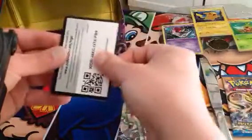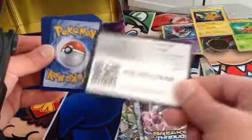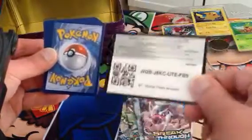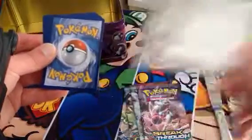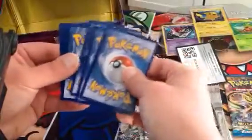Okay, let's hope we pull something cool. Here's the code card. And let me know what you got. If you're able to get the code card here and able to put it into the TCG Online, let me know what you got in the comments. Just going to do 3 from the back.